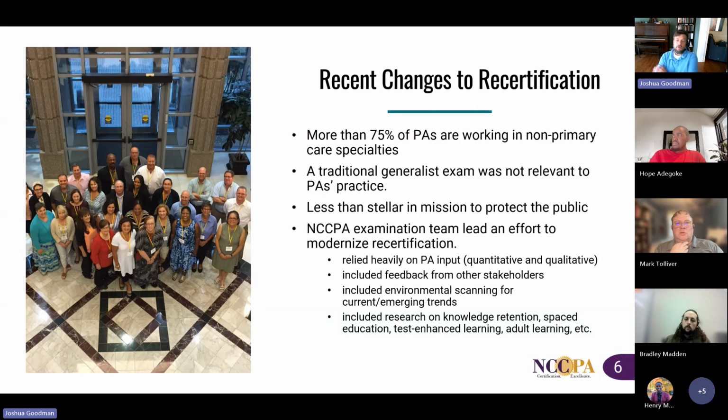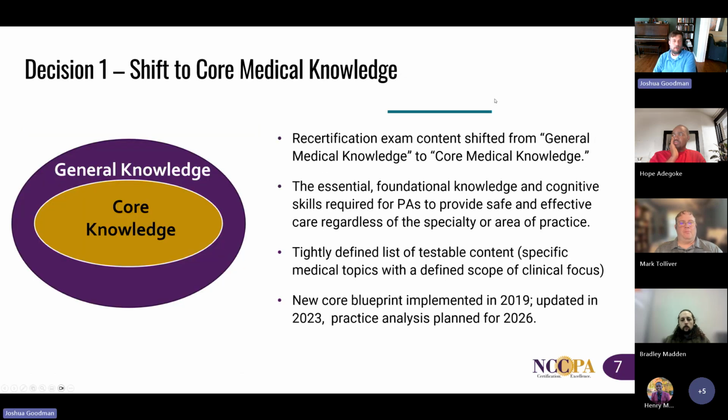We did lots of research on knowledge retention, spaced education, adult learning, test-enhanced learning, with the lens of what can we do to base this in the research that would allow us some assurance that we were building PAs that would maintain competence over time and not just kind of do the brain dump that you might do on a recertification linear exam. So we made 2 decisions.